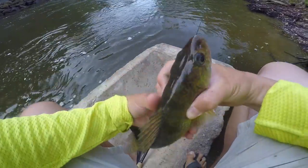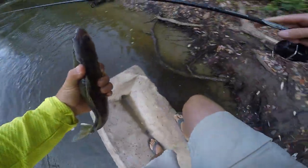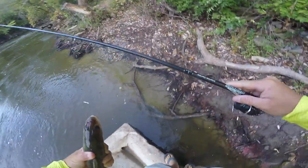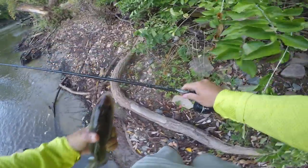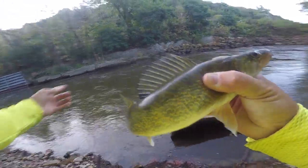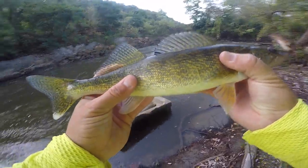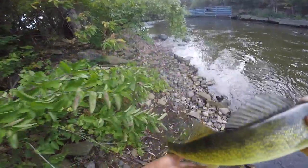Oh my gosh. Okay, well, I'm not gonna lie, guys. I'm actually a little hungry, and I haven't had walleye in a little bit, so I think I might throw him on the stringer and keep him. That's a gorgeous little walleye on the swim bait. I just moved up here a little bit in this first little eddy I found. And a beautiful walleye. All right, I'm gonna keep him.